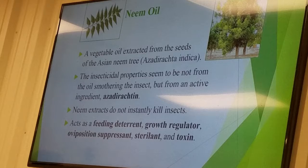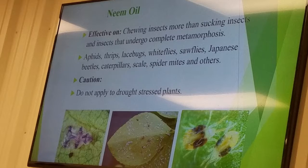You'll see it used in a lot of products. There are a lot of products offered with neem oil in it. You'll see them on the shelves and so on. From the insecticidal standpoint, they work pretty good applying when the pest is present. But as you'll see in just a moment, from a disease control standpoint, I'll point out something else about that. Just wait and see.